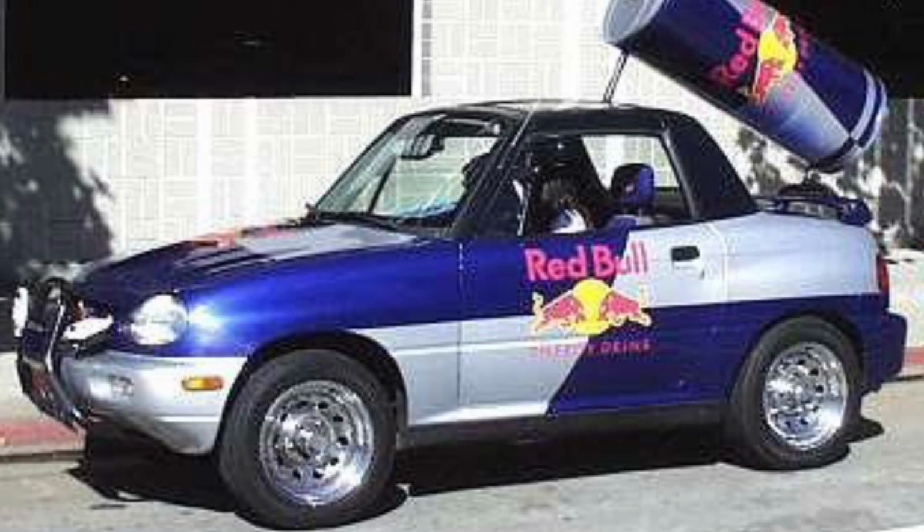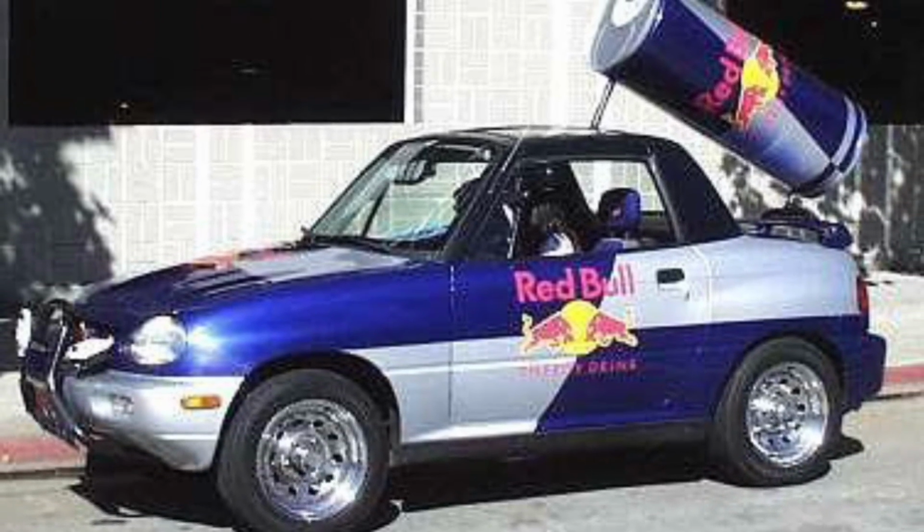I think it's cool looking. As you guys know, I like all the bizarre, crazy vehicles out there. The first one I ever saw had a Red Bull can on it. It was a marketing vehicle for Red Bull, and it had a big Red Bull can on it. It was painted all the Red Bull colors. I thought that was super cool. I'm a Red Bull fan.